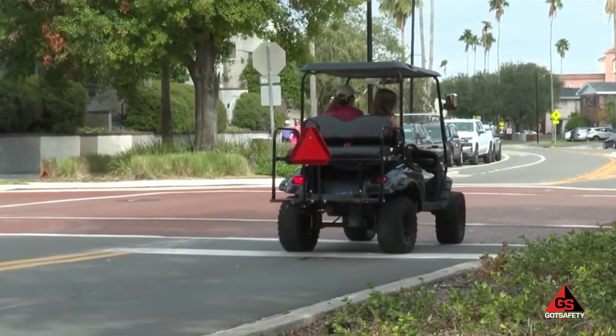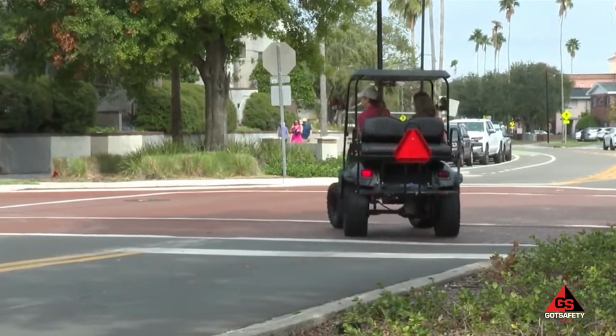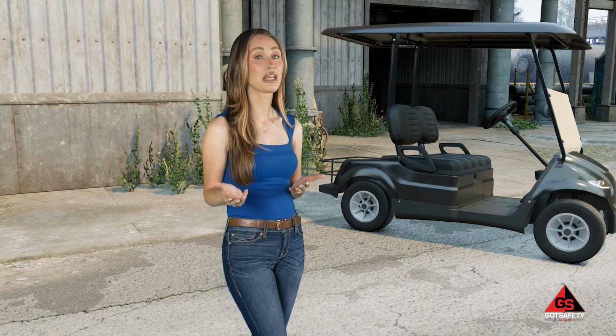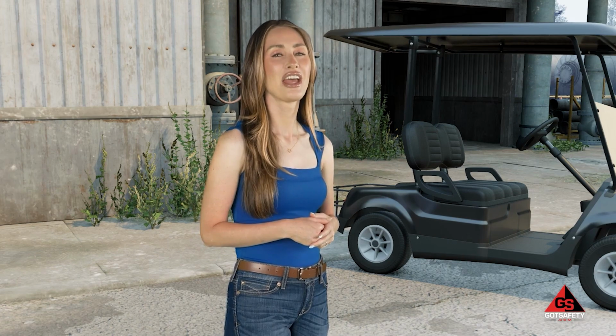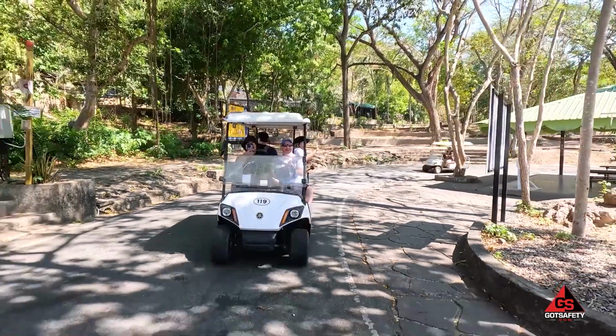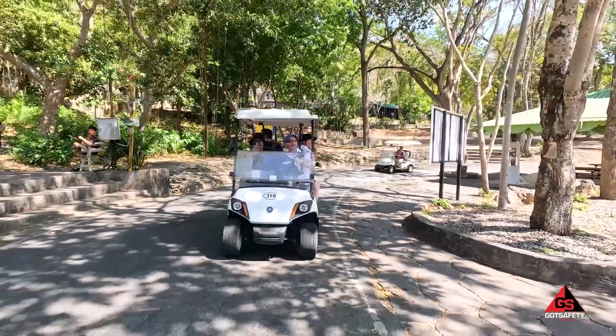Most importantly, drive defensively. This isn't the time for stunts or showing off. Horseplay might seem harmless, but it can quickly lead to an accident. Adjust your driving based on the conditions around you. Take turns slowly, especially when passengers are on board.